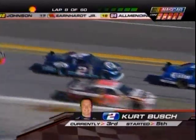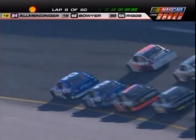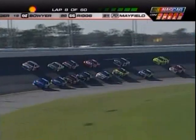I'll tell you one thing, though. You got to tip your hat. We've said it over and over again. Look at that 78 car out there, hanging right there with the lead pack, and actually pulling up here with Carl Edwards right on his back bumper, going for the lead.